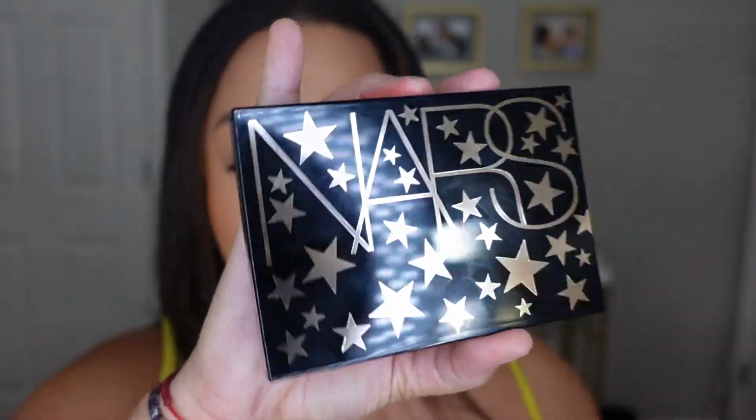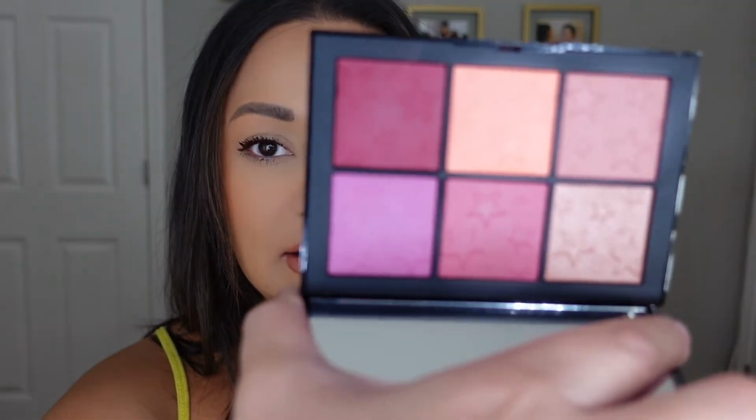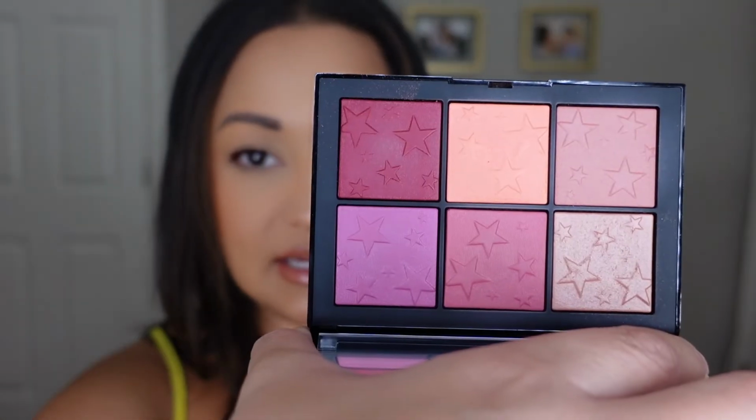This is one of my favorite purchases. The NARS Holiday Blush Palette. I loved this so much that I ended up buying it without my sale, without any discount. I did not want to risk this selling out, and it was getting so much hype. And I get the pro discount for NARS, so usually I get a pretty nice discount, and it was sold out. So I'm like, I need to get it, I need to get it. And right now it's back. But I have no regrets.